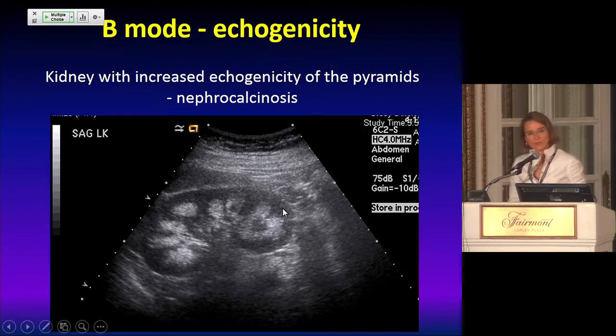And if you look at this picture, it's kind of like the inverse of what we were just seeing. You have the liver here, the cortex, which is hypoechoic as compared to the rest, and then the structures that we were seeing here that were less echogenic, they are hyperechoic. So what could that be? Calcification, nephrocalcinosis. That is right.